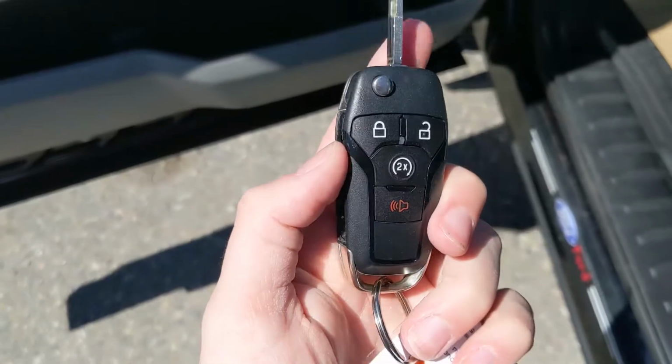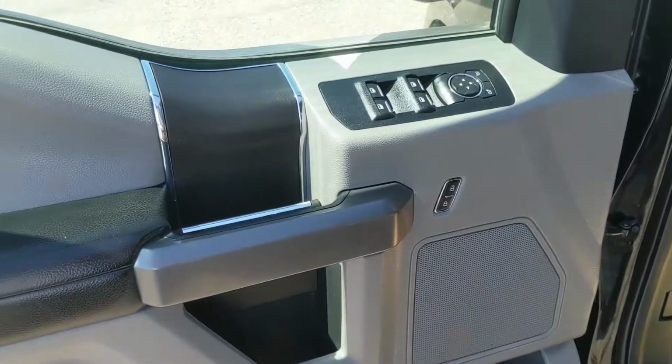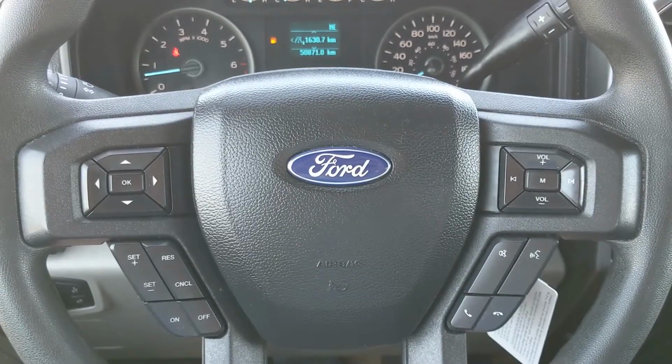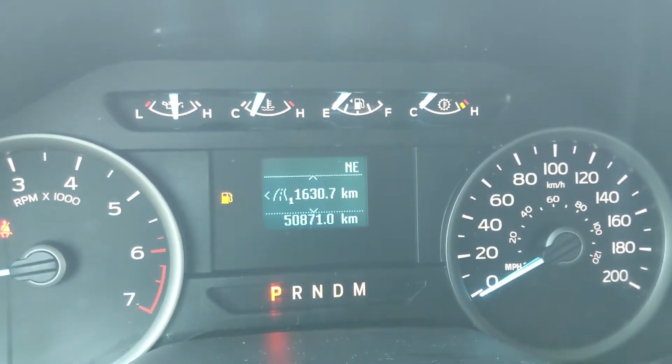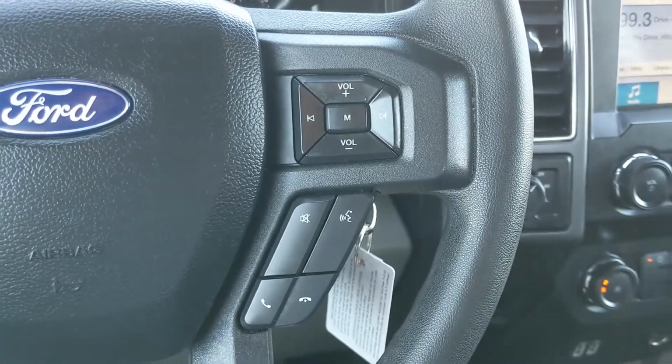This truck does also have a remote start, so no need to go outside on those cold mornings to warm up your vehicle. And looking in, you have power windows, power mirrors, and power locks. And now sitting in the truck with it running, you can see it's sitting at 50,871 kilometers.